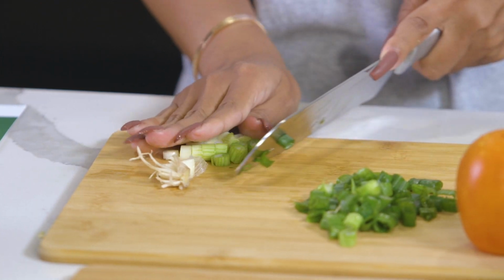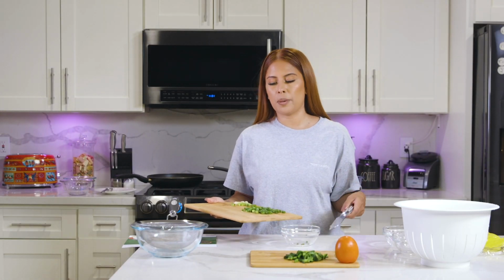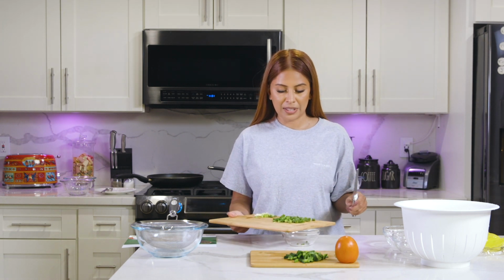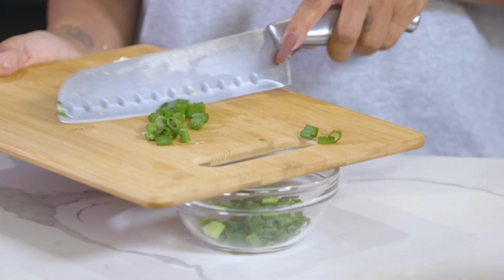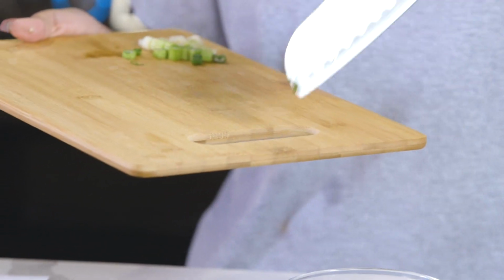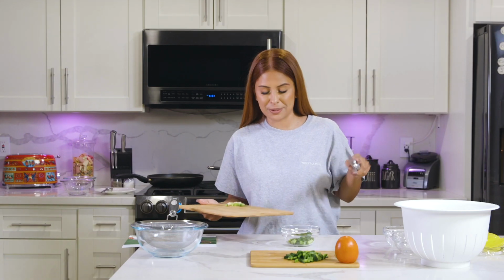I'm gonna keep these together. Okay, so now I'm gonna take the green part of the scallions and put them in with the chili peppers because we're gonna use this later on to top off the enchiladas. And if you guys didn't know, because I didn't know this for a long time, the little hole in the cutting board is meant for you to easily slide stuff into bowls. I don't know if you guys knew that, I just wanted to share that.